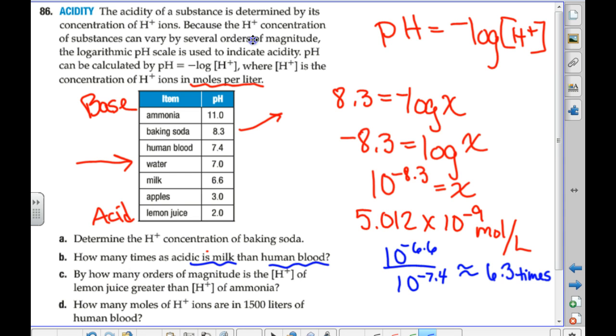This business about orders was a little bit confusing to me. The order of magnitude has to do with the powers. So by how many orders of magnitude is the hydrogen ion concentration of lemon juice greater than that of ammonia? Really, it's how many powers of 10 differ? Well, these are all powers of 10. That's what these numbers are. So what's the difference here? 9. So it's 9 orders of magnitude. And I will not ask that on a test. That's a science question to me.